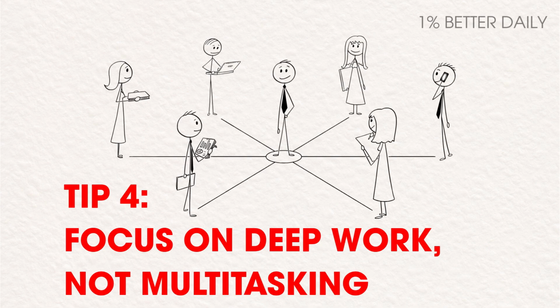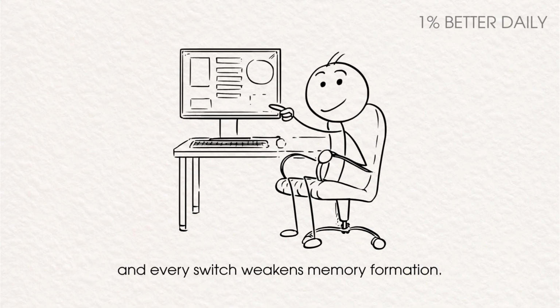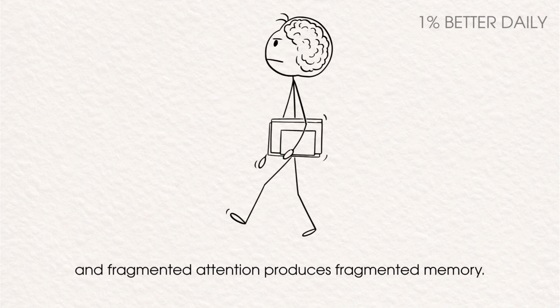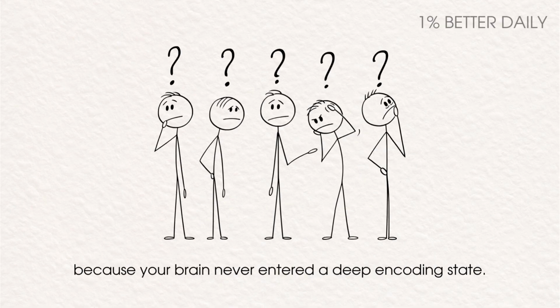Tip 4. Focus on deep work, not multitasking. Your brain cannot truly multitask. It can only switch rapidly between tasks, and every switch weakens memory formation. When you study while checking notifications, replying to messages, or listening to distracting content, your attention becomes fragmented, and fragmented attention produces fragmented memory. You may spend hours studying, yet retain very little because your brain never entered a deep encoding state.